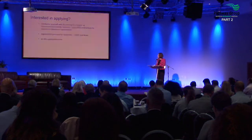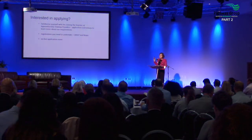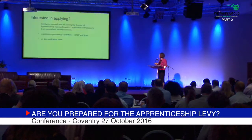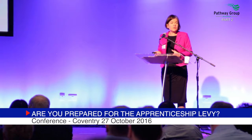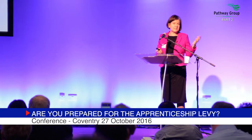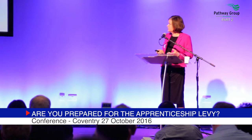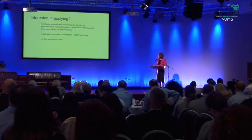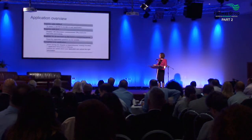So if you're interested in applying, please look at the information that was published. There are some quite detailed instructions available, and it is worth investing time in this if you're going to apply, because the last thing you want to do is be rejected because you haven't followed some basic instructions. You will need to have a number from the UK Register of Learning Providers, and to be on the Skills Funding Agency's procurement portal, which is called Bravo, and you'll need to apply online, so you need to get all of your material available for that.